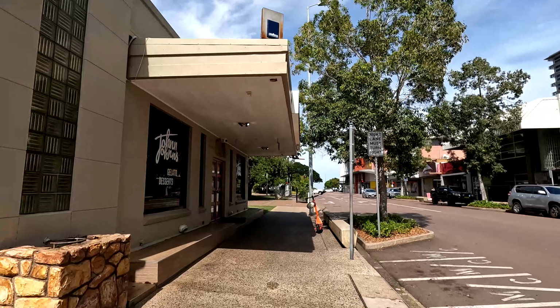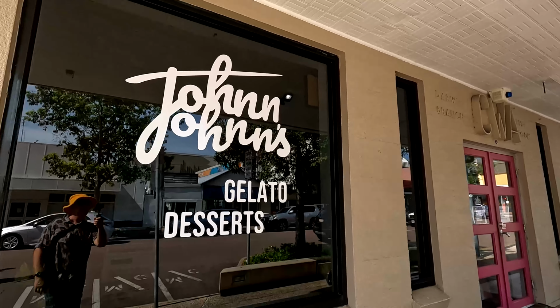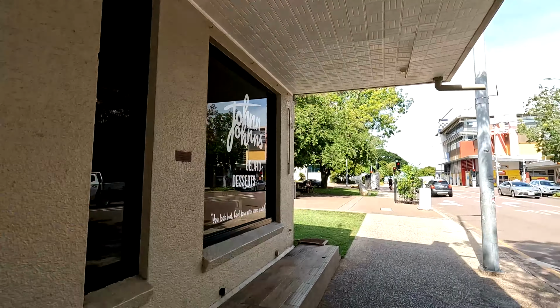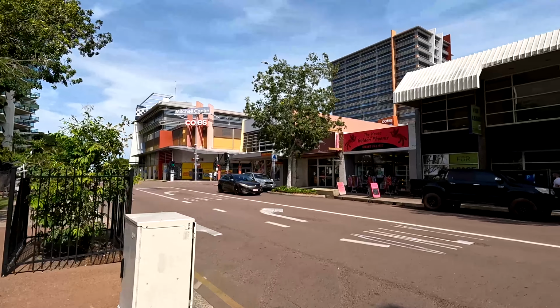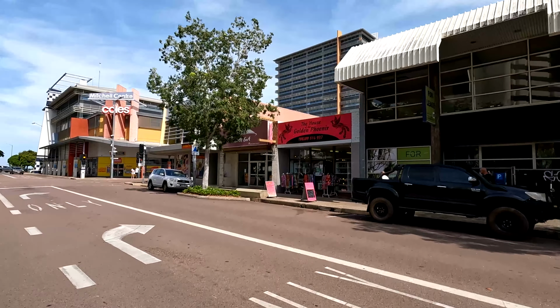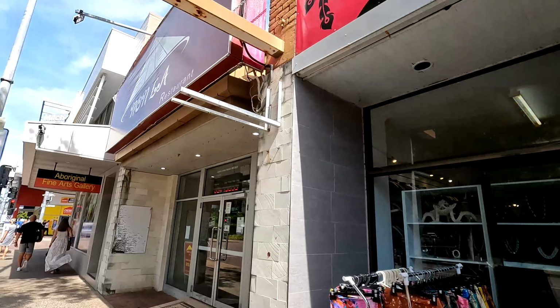Just on the left here, this building, it's John John's. He's a very nice fellow, and you can get some excellent ice creams and gelatos in there. Pretty quiet street this morning, so we'll just duck across here, just point out the Non La restaurant just to the left here of the Golden Phoenix. Vietnamese and Thai dishes there.